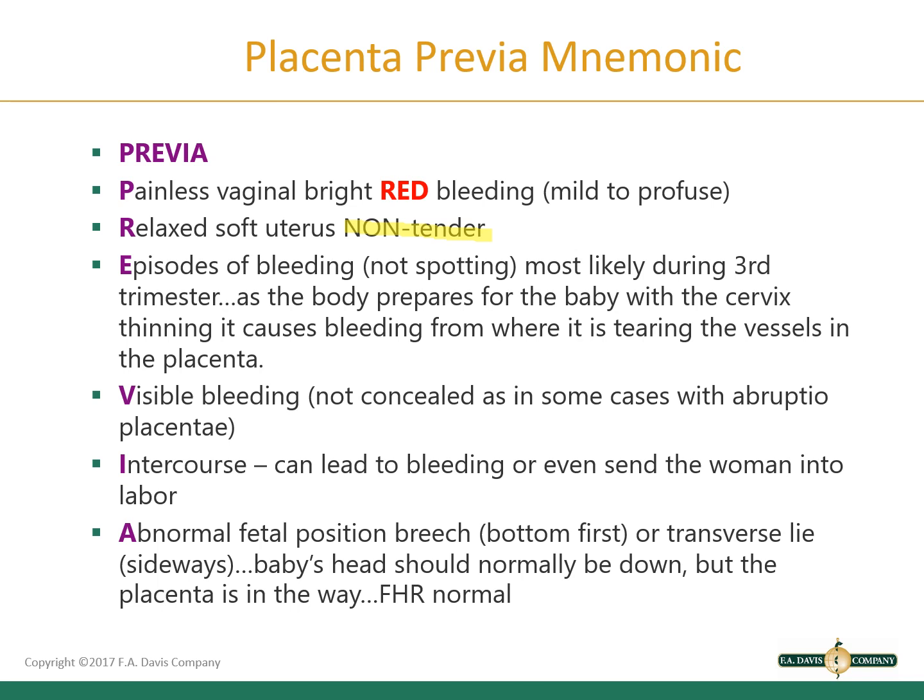E stands for episodes of bleeding. This is not spotting, it is bleeding. Typically, it occurs during the 3rd trimester as the baby's preparing with the cervix thinning. So it's tearing the little blood vessels in the placenta and it's causing the bleeding. V for visible bleeding. It is not concealed, as in some cases with Abruptio placentae, which we'll discuss in just a minute.